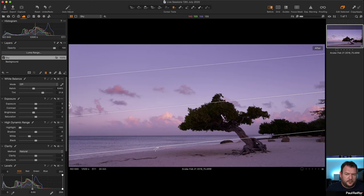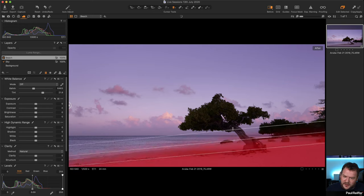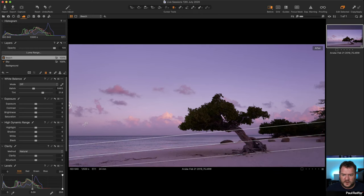I am going to warm up, however, this bottom part here separately to the sky. So to do that, another new layer, I'm going to call this one beach. And with our beach layer, yet another gradient filter, our gradient mask. And with that mask, all I'm going to do is warm up my white balance a little bit more, and a bit of tint.